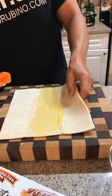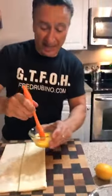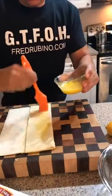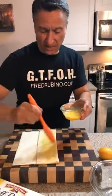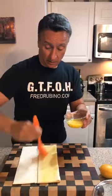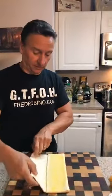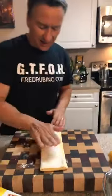You fold it onto itself. Then you put it on top again. It's only twice. Italians, we don't throw out anything. So you're using the folds that are there already. And you just add the egg in the middle so it sticks together. Look at this. And now that's done. And you press it. You pat it.